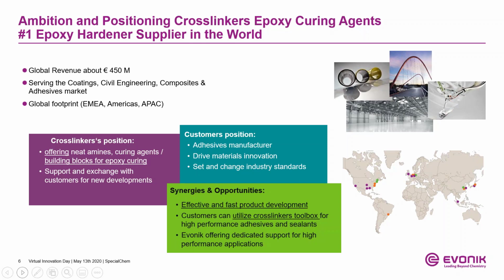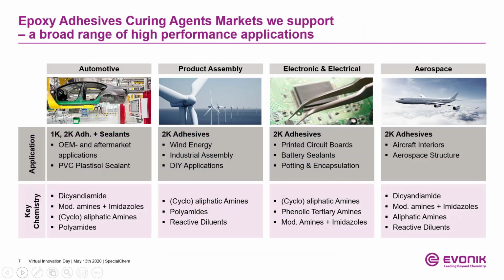What is important to say at this point in time, we don't do adhesives, and that's very important. We are doing neat amines as well as curing agents or building blocks for epoxy curing. So we really support you as the adhesives manufacturer, who are, let's say, the decisive partner for driving material innovation, set and or change industry standards. And what we are offering is support for an effective and fast product development. And of course, you can utilize our Crosslinkers toolbox.